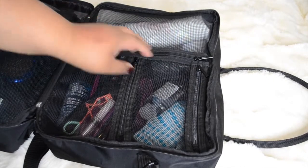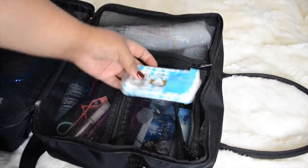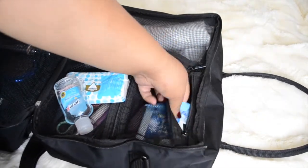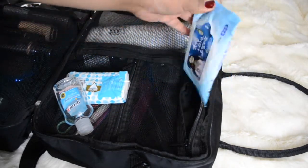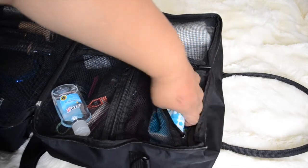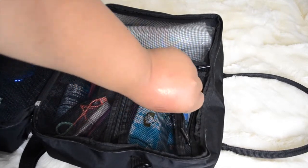Next compartment I have here, this is my tissue paper, so facial tissues. This is hand sanitizer. And then I also carry hand wipes. I actually got this at a Korean bar. Works perfectly fine because I have so many, but it makes cleanup way easier, especially if your hands get really dirty. Like right now, my hands have glitter on them.